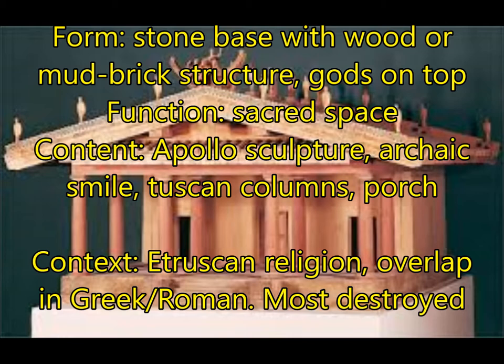This has Tuscan columns, which are very similar to Doric columns, but have a base. It has a porch out front and three rooms inside. For context, you need to know that the Etruscan religion was very much centered around nature. So that's why we see these natural materials and don't have a lot of these temples that are surviving today.